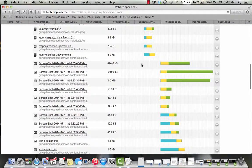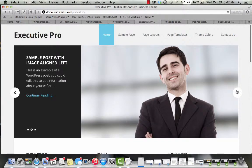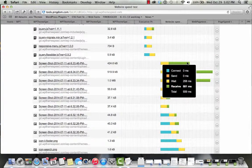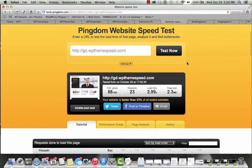Past tests have shown us that we have 3 images that show up in the slider. You may recall seeing it here. These relatively large images in the slider take a little bit of time to load, and that's one of the things that's changing our load times on this particular theme. They have some room for improvement. They can be optimized more. We're just running them straight out of the package, straight off the demo site.